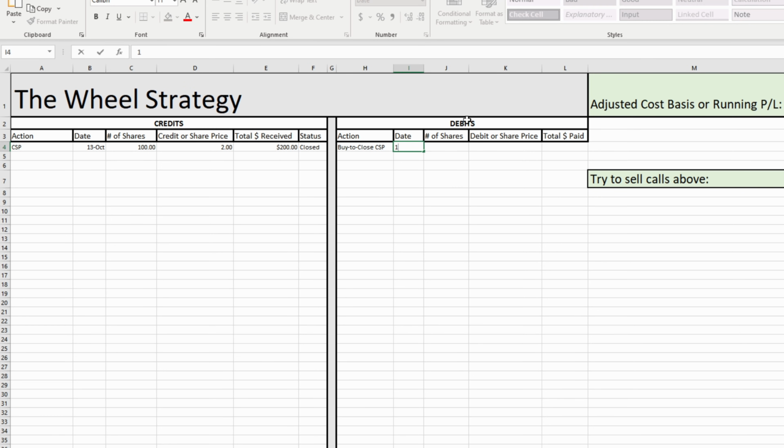And we'll say it's a few days from now. For shares, and we'll say because it's become in the money, it is now worth more than we sold it for. So we're going to end up paying more than we sold it for. So let's say we pay a debit of $2.50 instead of $2. So you can see we sold it for $2. Here we bought it for $2.50.